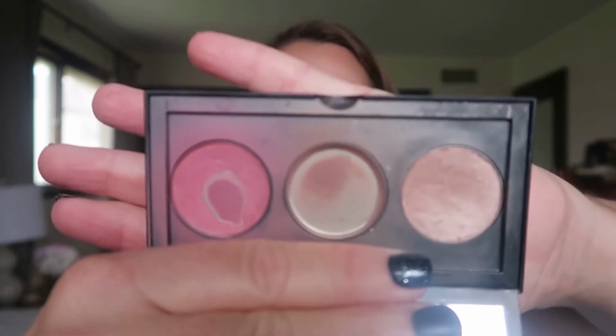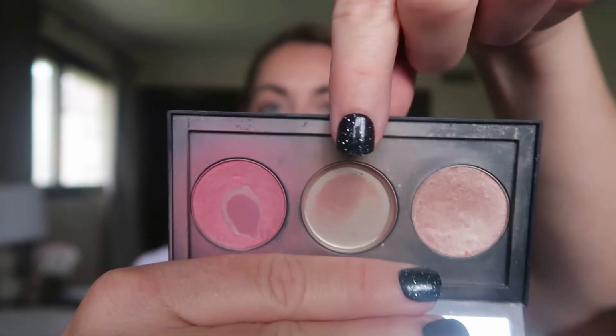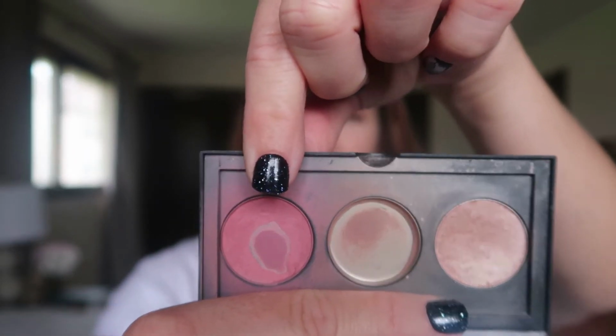It is by Smashbox. You can tell I loved it because the bronzer is already gone and I've hit pan on the blush. The blush is called Adam's Apple, and I feel like it's just a really nice natural blush. Like just a natural kind of flush color.